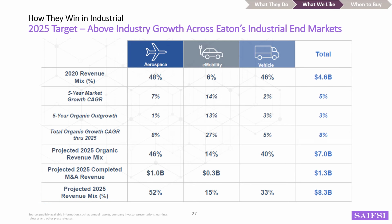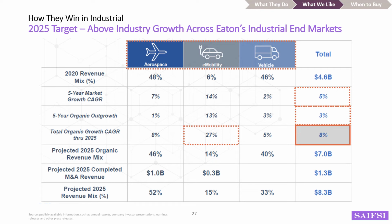Now we covered what we like about Eaton's electrical segment, which accounts for 70% of the company's revenue. The remaining 30% is the industrial segment. As a reminder, this segment produces components that go into airplanes, electric vehicles, and trucks. The market for the industrial segment is expected to grow at 5% CAGR in the next 5 years, and Eaton is targeting 3% outgrowth compared to the market, with a total of 8% organic growth to 2025. And this is mainly driven by its e-mobility segment, which is expected to grow at 27% CAGR through 2025.